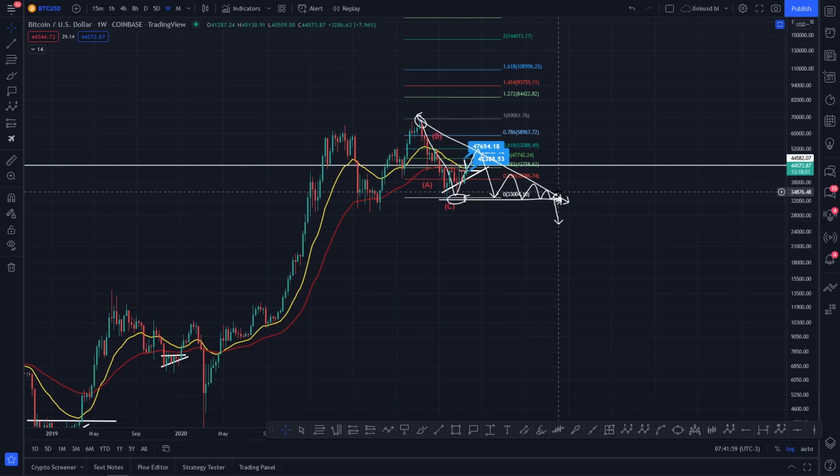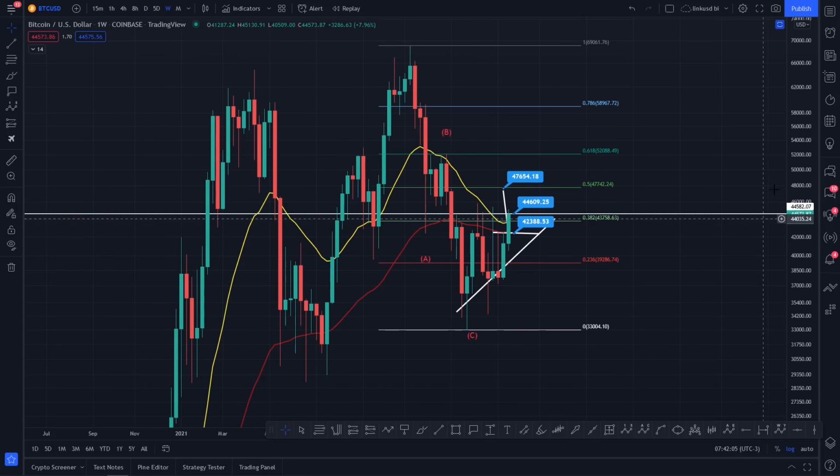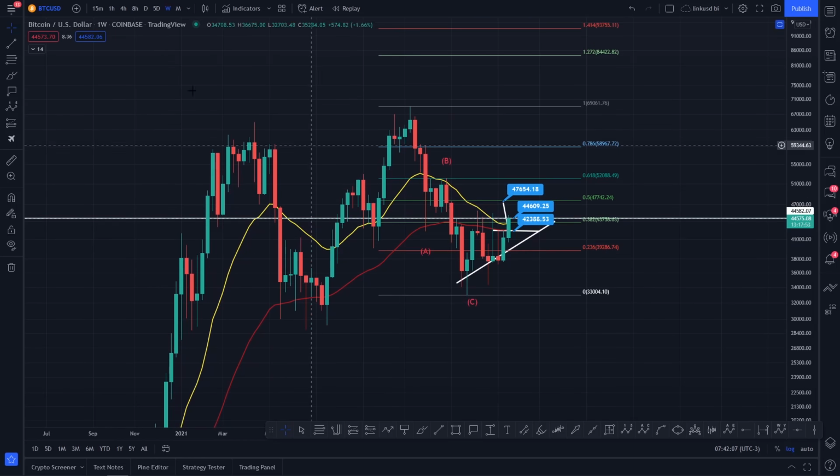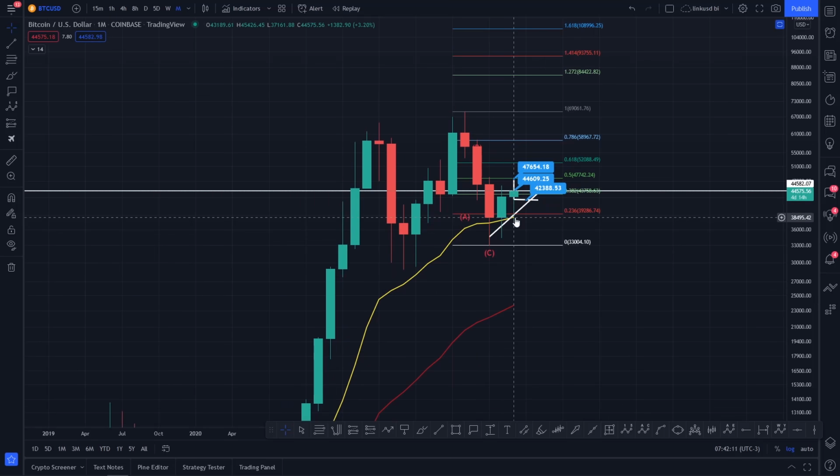Now, is it doing it yet? No. This is why I don't think you're in a bear market. There is obviously the possibility of a bear market, but there's also the possibility that in fact you're still in a bull market. And one of those things is the fact that you're still closing above the monthly 20.